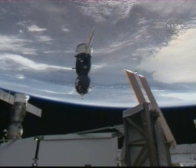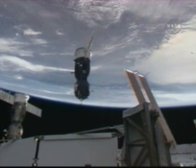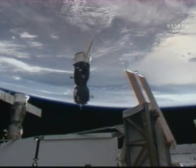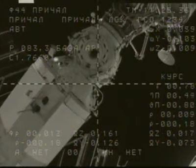From truss cameras on the International Space Station, the final 17 meters separating Soyuz from Zarya. The two spacecraft, the International Space Station and Soyuz, passing high over southern Asia.